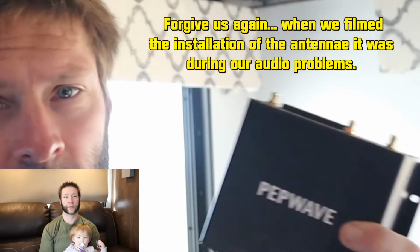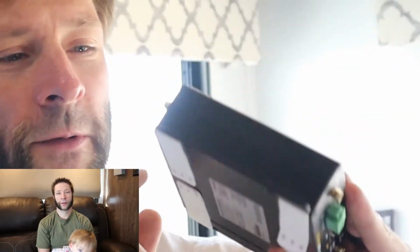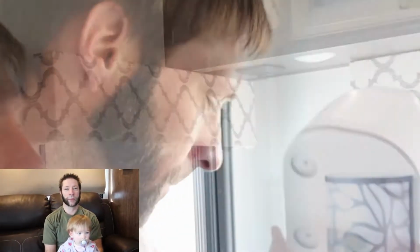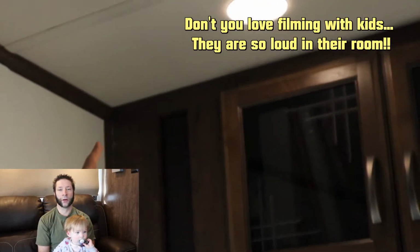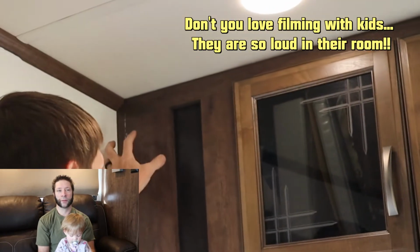Here's the Pepwave. This is the modem that we're going to use. It's got connections for the GPS, for Wi-Fi and whatnot. Here's the antenna that I'm going to put on top of the roof, and that we're going to drill a hole through the wall there and feed that through the roof onto this piece of wood here.